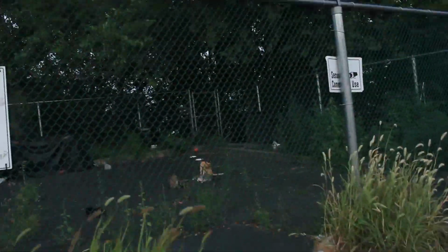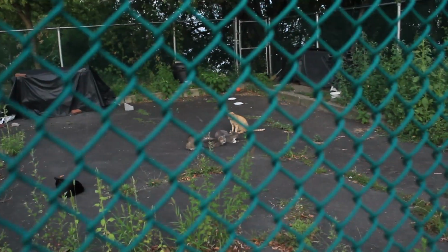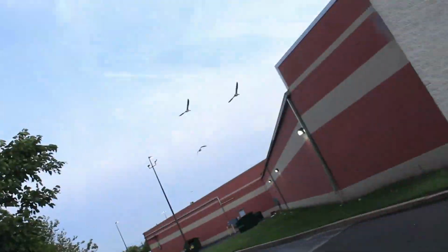Look, there's a bunch of cats. Look at all the kitties. That one, a cute one. Look at that one. They're kitties, and they're cute. Anyway, let me go back here and show you the area where they would be. Actually, I can get total permission to go back here. There's geese. I am the most ADHD vlogger ever.